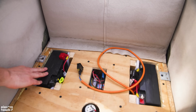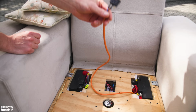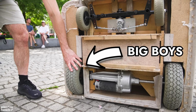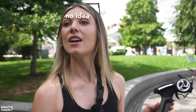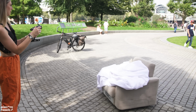The e-couch is run off of 2 batteries, a great big motor, and there's radio control components right under here. Oh, and there's also an emergency turn-off switch, should you need. Flip it over and you can see the steering and those wheels of choice. I've never seen anything like this before. Right. It's the classic RC car remote control, so it is. Pull to go, turn to steer. Oh, I get it. Got the trigger to go, and the wheel here spins it round.